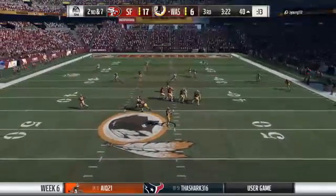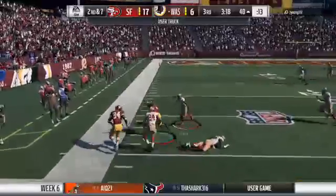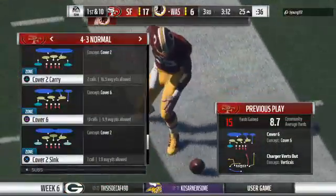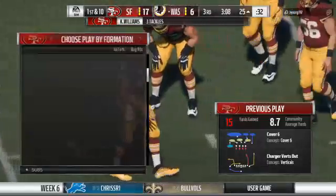Now Peterman. And he's going to find his man out of the backfield. That's complete. And they're able to get this one past the 30 down to the 25. A solid gain of 15 yards and the sticks move.